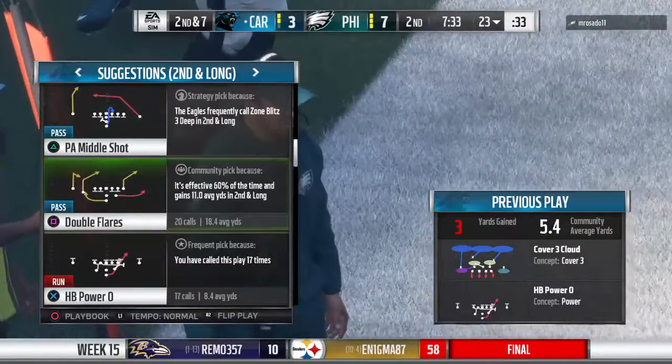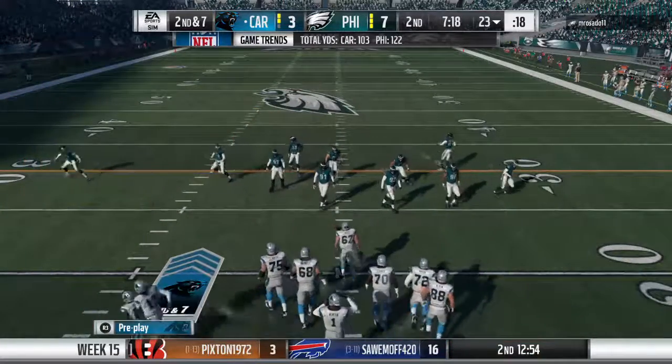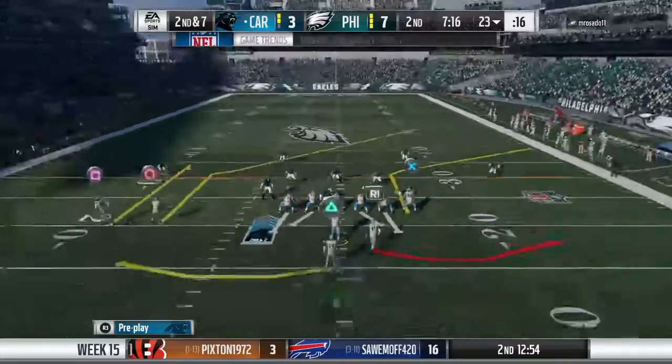Super toe. Not much happening there on first down. I thought there might have been a hole for a split second. Yeah, but it dried up pretty quickly, didn't it? Closed fast.